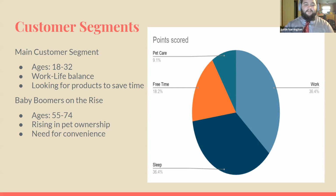The second demographic would be the ages in the range of 55 to 74. This is known as the baby boomer generation. However, they are on the rise in pet ownership rates, as 11.6 million of them have become pet owners within the last 10 years.